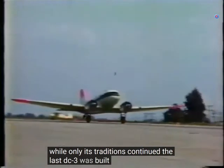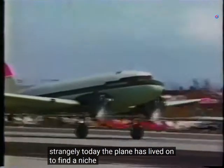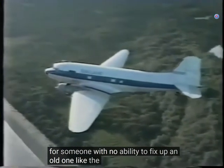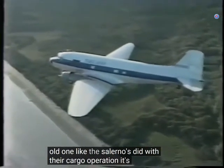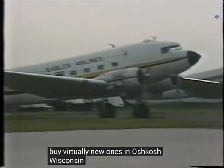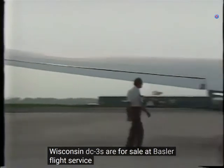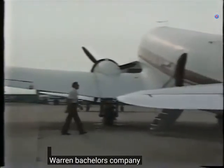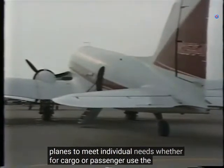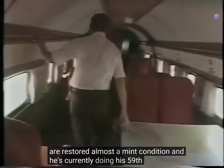The last DC-3 was built in 1946, yet strangely today, the plane has lived on to find a niche for itself in the world. For someone with no ability to fix up an old one like the Salernos did with their cargo operation, it's possible to buy virtually new ones in Oshkosh, Wisconsin. DC-3s are for sale at Bassler Flight Service. Warren Bassler's company is refurbishing planes to meet individual needs, whether for cargo or passenger use. The aircraft are restored almost to mint condition, and he's currently doing his 59th DC-3.